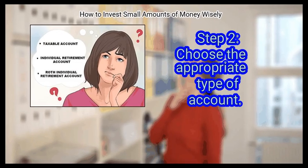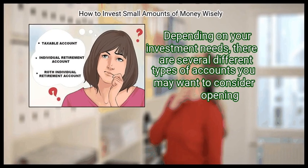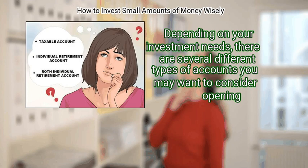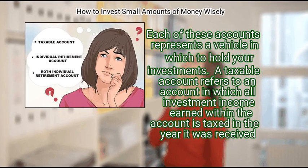Step 2. Choose the appropriate type of account. Depending on your investment needs, there are several different types of accounts you may want to consider opening. Each of these accounts represents a vehicle in which to hold your investments.